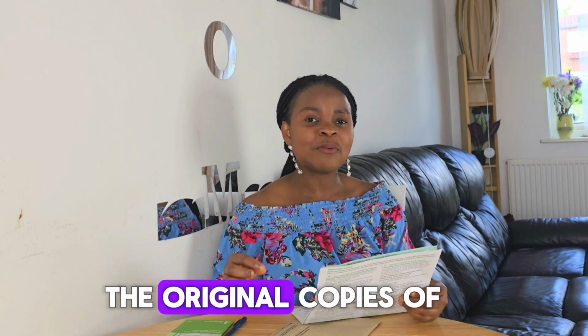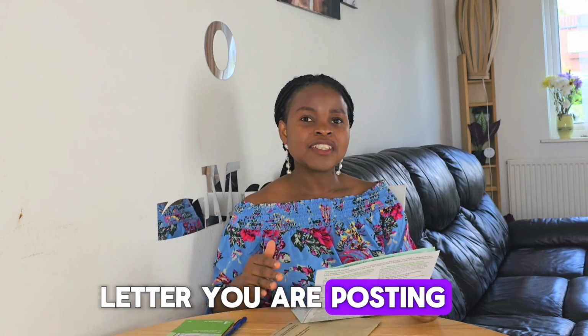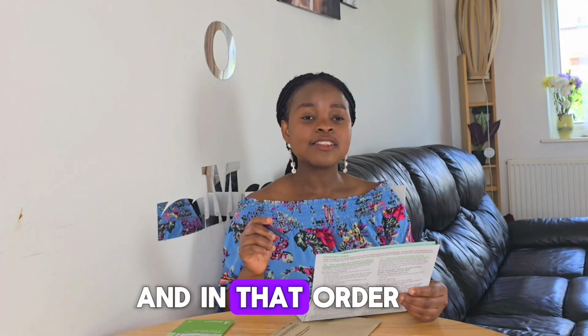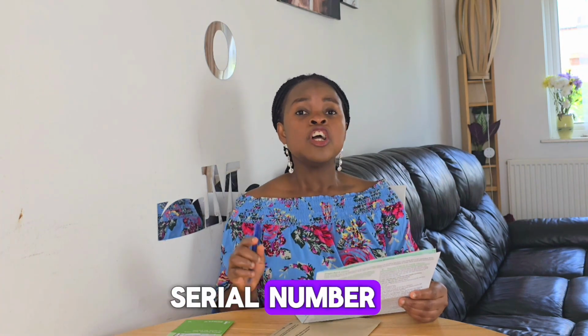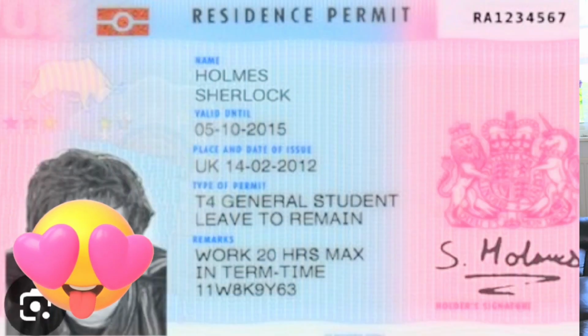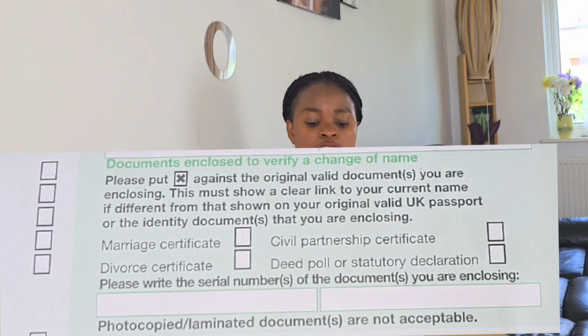You have to send the original copies of this document, attaching it to the letter you are posting to Swansea or anywhere you are posting it to. And in that other part, write out the serial number. So I'll show you a BRP card and what the serial number looks like. As you can see on the screen, the number you see at the top right corner of your BRP card is the number you need to fill out.